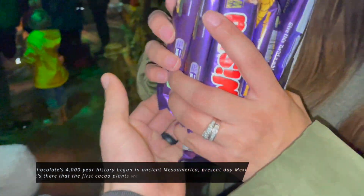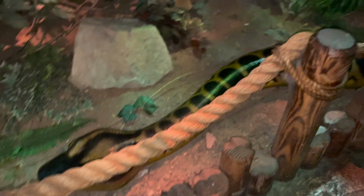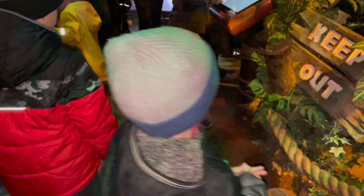Look at, ooh, Sarah. Look at all the chocolate bars I got. You wanna put them in my bag? Yeah. Beware of the snakes. Right there. That's a big snake right there. What else do you have in here?